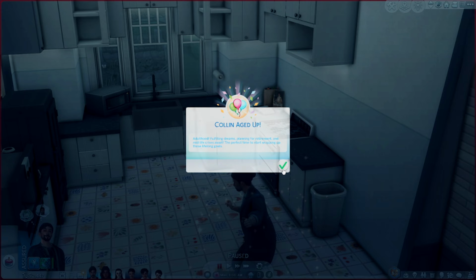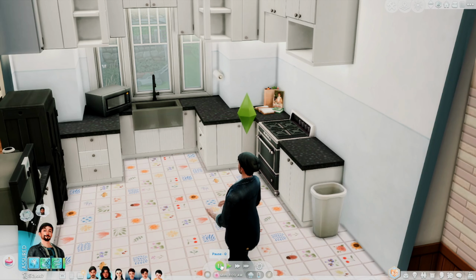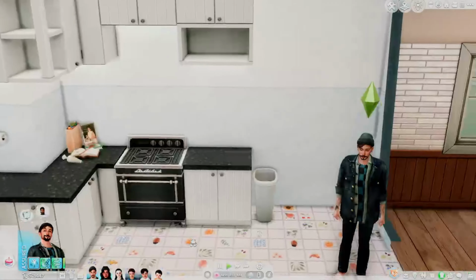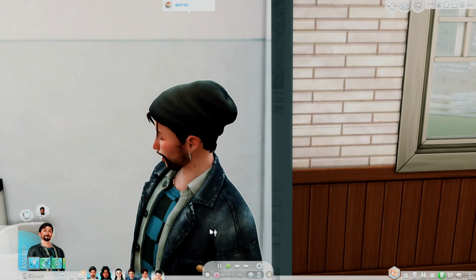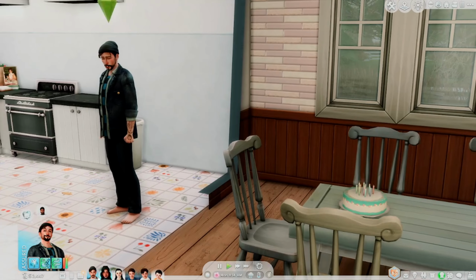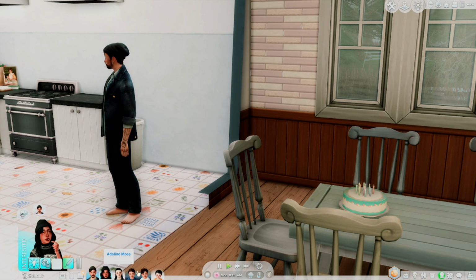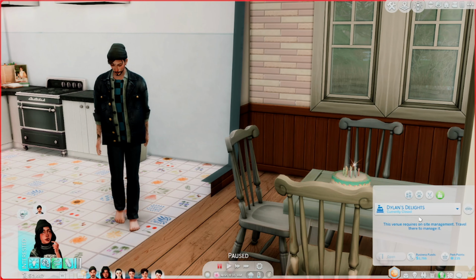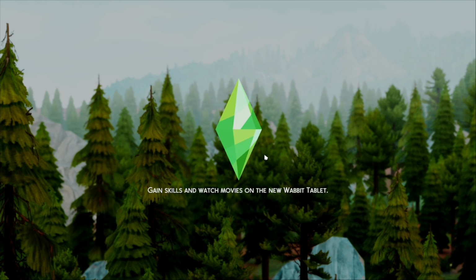The perfect time to start wrapping up those lifelong goals. Awesome. I'll give him a little bit of a makeover once he's home from work, but for now we're gonna have Dylan go to the bakery and start her day so we can get this thing sold. So we have sold the bakery, which has given us like 30k, not including the stuff we sold today.